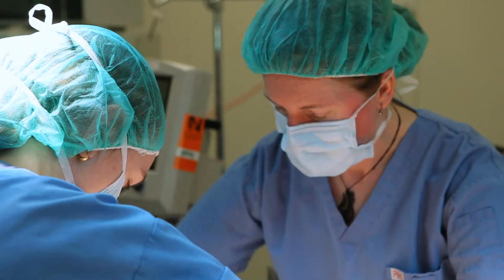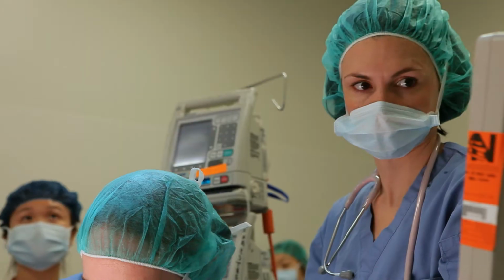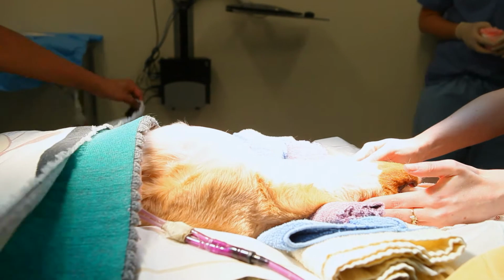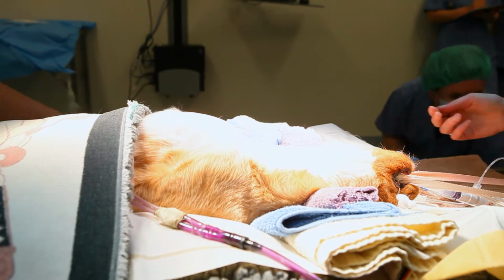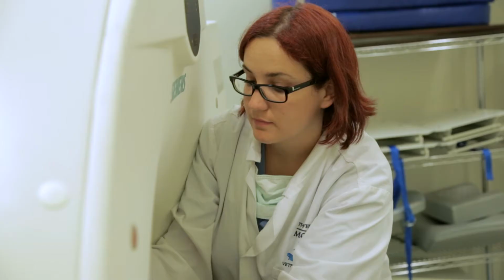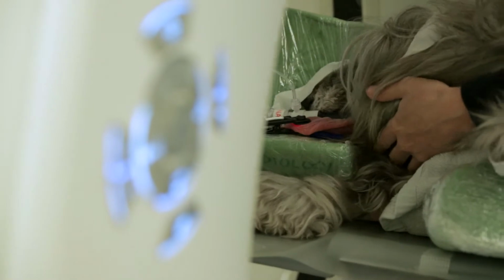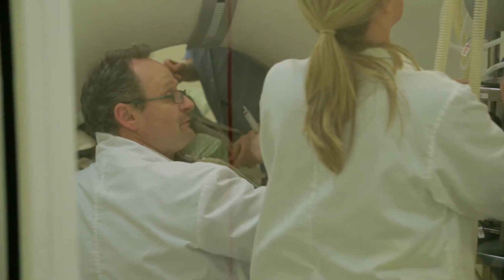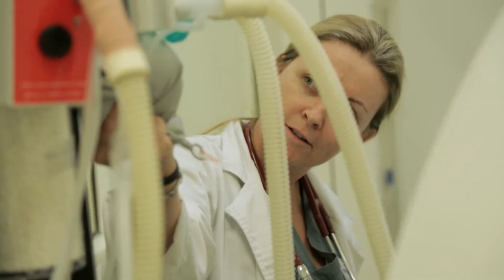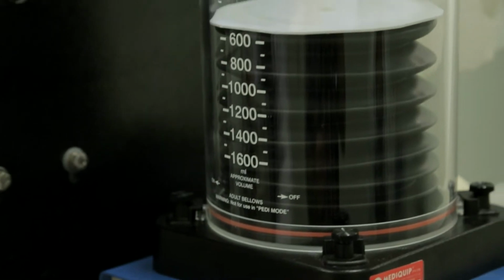The team has access to the latest anaesthesia machines and monitoring equipment, including state-of-the-art MRI-compatible anaesthesia and monitoring equipment, as well as anaesthetic gas agent analyzers. They also use the most up-to-date analgesic and monitoring techniques available, including those used in human medicine. Each hospital patient has its own dedicated anaesthetist, many of whom are board-certified specialists and frequently present at conferences worldwide.